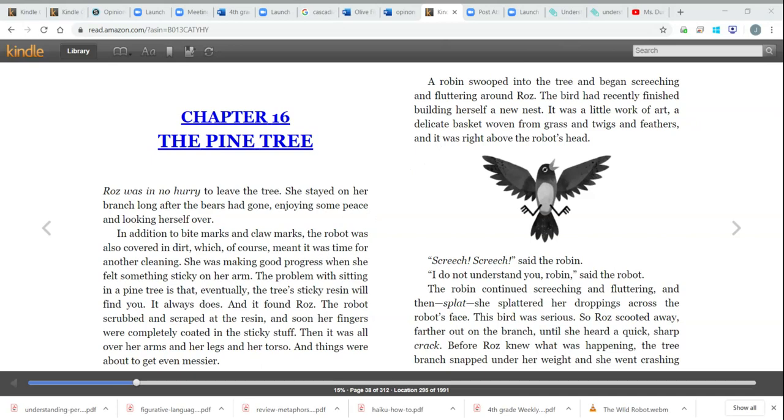The bird had recently finished building herself a new nest. It was a little work of art, a delicate basket woven from grass and twigs and feathers, and it was right above the robot's head. "Screech, screech," said the robin. "I do not understand you, Robin," said the robot. The robin continued screeching and fluttering, and then splat. She splattered her droppings across the robot's face. This bird was serious. So Roz scooted away farther out on the branch before she heard a quick, sharp crack.